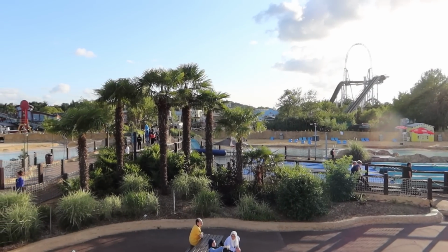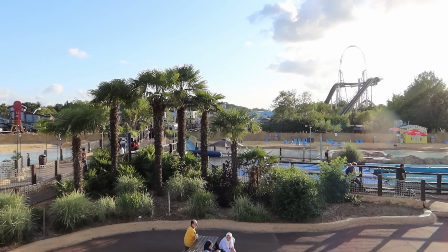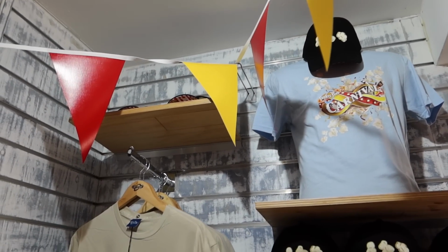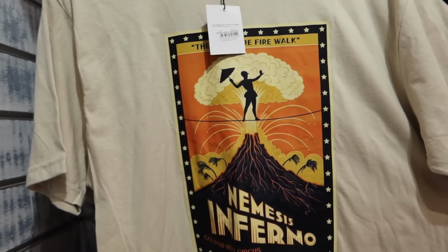And yeah, if it's got no queue, they've even got the little re-rider gate, which is fantastic. Love Stealth. I've been on it 4 times today. Just thought we'd have a look in the shop here before we wrap up the vlog. Show you some of the merchandise for Carnival, as you can see just here.